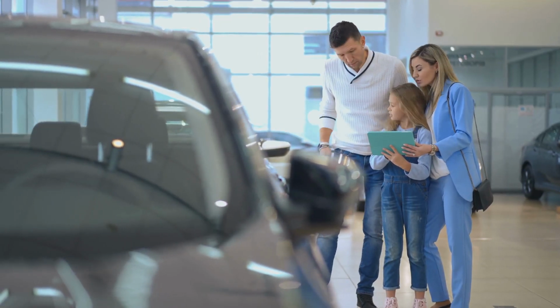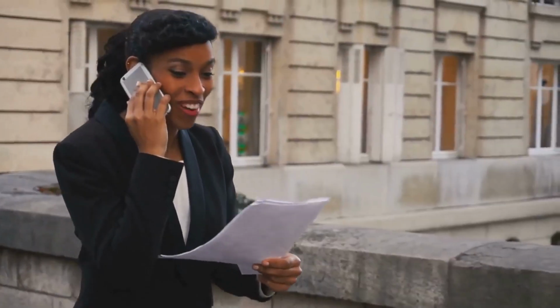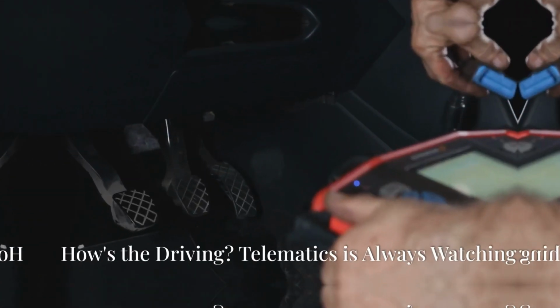run. So why would anyone willingly invite this level of surveillance into their vehicle? Well, because it can save you money on car insurance, but is a discount worth sacrificing your privacy? Buckle up, because that's what we're about to find out.